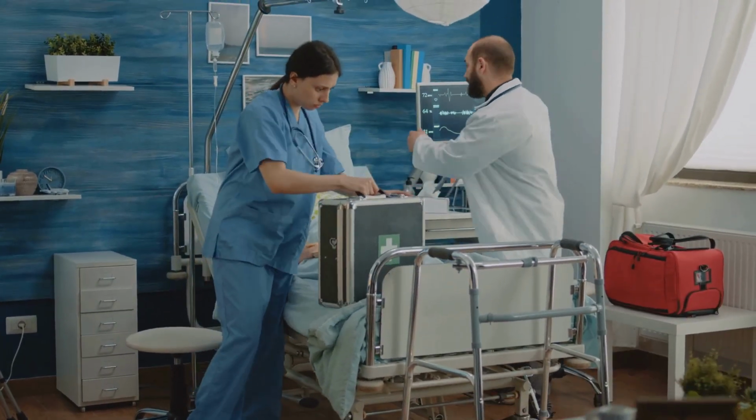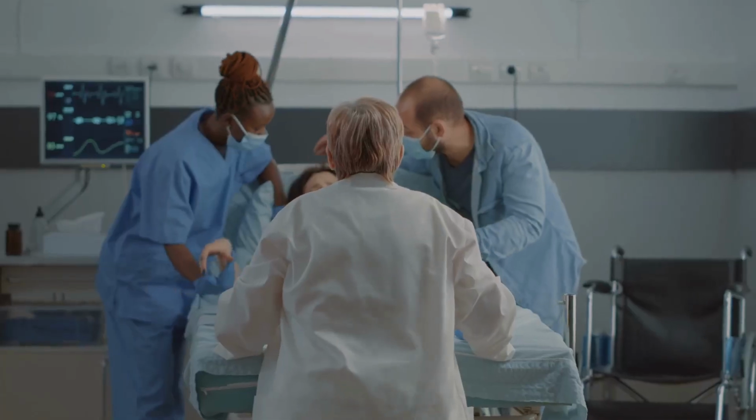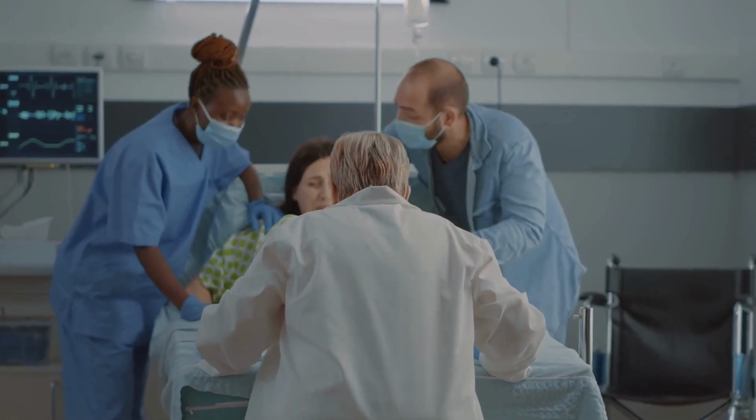If you suspect an infection, don't wait. Reach out to your healthcare provider right away. Remember, time is of the essence. The sooner you seek treatment, the better your chances of a quick and complete recovery.